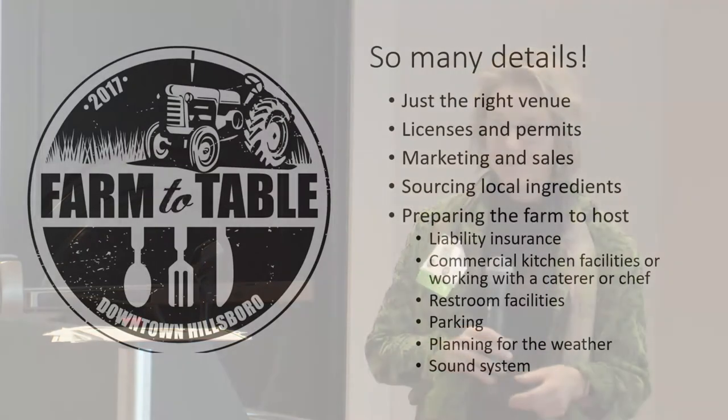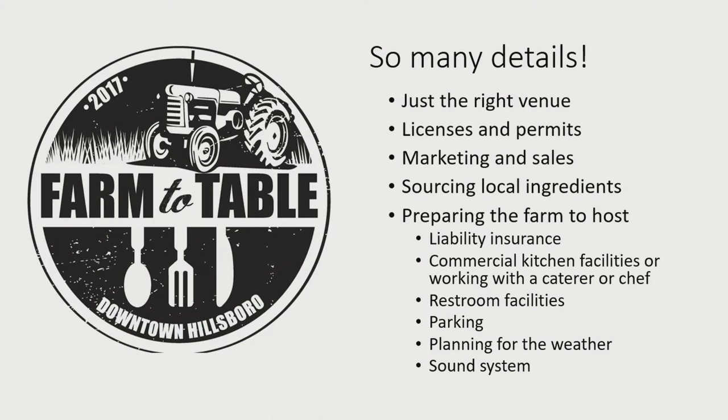Another thing that was important that we finally got was a sound system. I really wanted to have a program where some of our local producers were talking about things, about the farmers market and some other interesting stuff, and we needed a sound system. It was actually pretty inexpensive, a portable sound system.